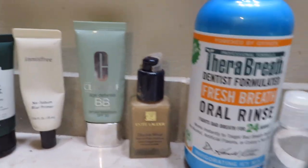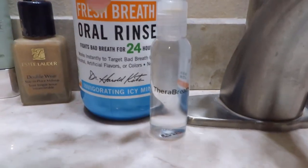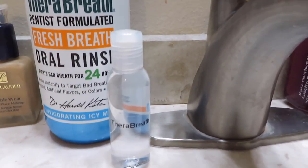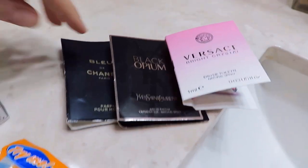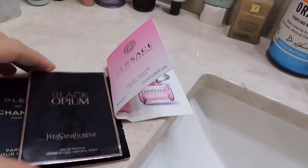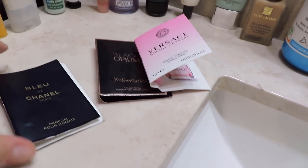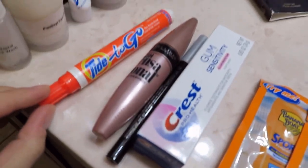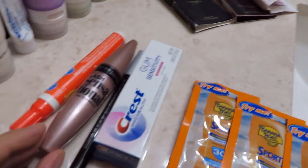So next I have my mouthwash, this TheraBreath, and I actually decanted that into this small little mouthwash container. So next I have some small little samples of perfume that I'm going to bring. These are my two favorite perfumes that I always wear. So I have those for me. This one's for my husband. And then I have this little Tide to Go stick. I like to bring that just in case I spill something on my shirt.